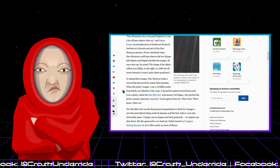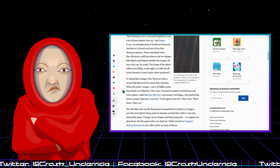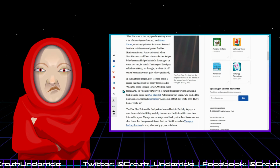Voyager can no longer send back postcards. Its camera was shut down. But the spacecraft is not dead yet. NASA turned on Voyager's backup thrusters in 2017 after nearly 40 years of disuse.